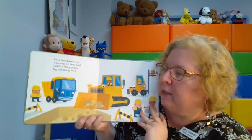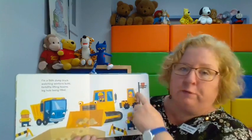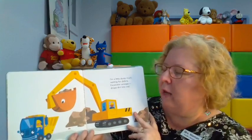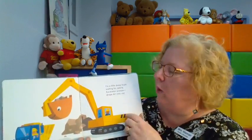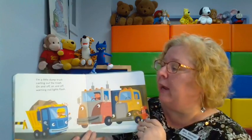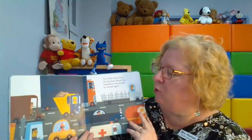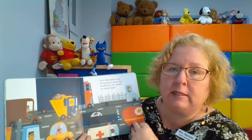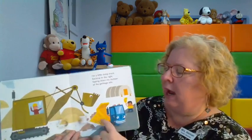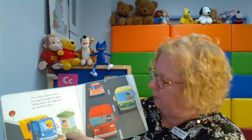Okay. I'm a little dump truck watching workers build forklifts, lifting beams, and a big hole being filled. Here's the forklift over here, and here they are filling in a big hole. I'm a little dump truck waiting for debris. That means leftover stuff, garbage, stuff they don't want. Excavator scoops and drops dirt into me. I'm a little dump truck carting out the trash, on and off, warning red lights flash. I'm a little dump truck driving down Route 10, heading for the landfill to unload again. I'm a little dump truck backing to the right, tipping down my dumpster at the garbage site. I'm a little dump truck leaving through the gate, riding down the highway to another state.